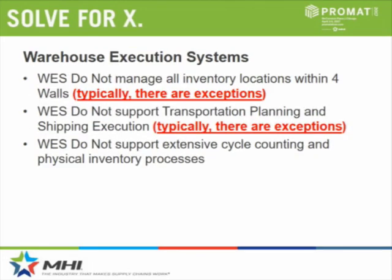So, warehouse execution systems, what is it? Well, again, I'm not going to be managing my four-wall inventory. And if there's a real key concept here, you notice that I've talked about inventory multiple times, okay? Most WCS and most WES applications aren't managing inventory at the finite location level. Are there cases where I can find a WES that does it? Sure, but nine times out of ten, my warehouse execution system isn't managing inventory at a discrete level or location, okay? Again, I'm not going to be supporting my transportation planning.